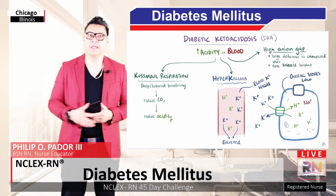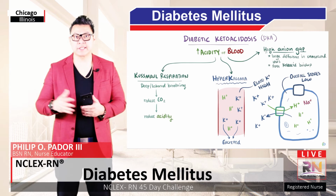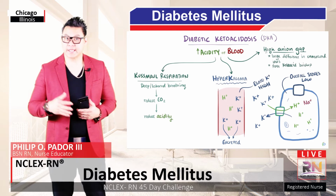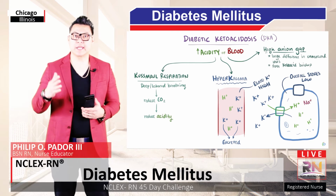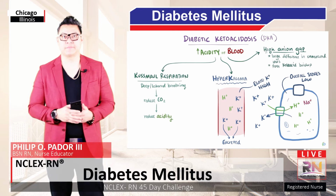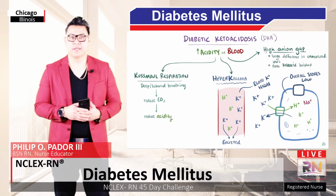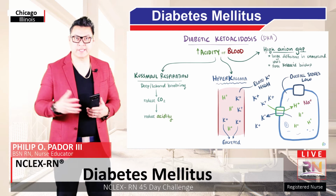In an effort to reduce its acidity, cells also have a transporter that exchanges hydrogen ions, or protons, for potassium. When the blood gets acidic, it's by definition loaded with protons that get sent into cells, while potassium gets sent into the fluid outside the cell. Insulin stimulates the sodium-potassium ATPases, which help move potassium into the cell. And so without insulin, more potassium stays in the fluid outside the cell.